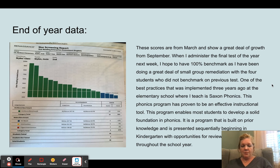Here we are in March. This was my data from March. You can see previously I had students who were around the 600, 650 mark. Now they're closer to around 950. And then I have 4 students down here who are in that on-watch category. Hopefully when I test again next week, we'll have 100% proficiency. I have 100% proficiency with math, just in our March scores. So I'm hoping for the same with reading.